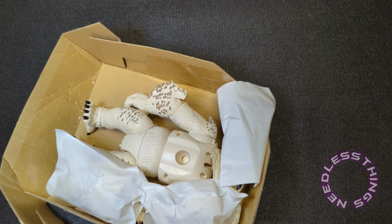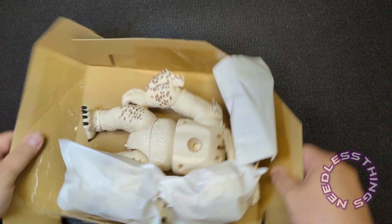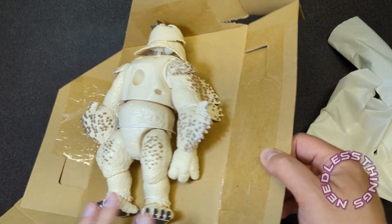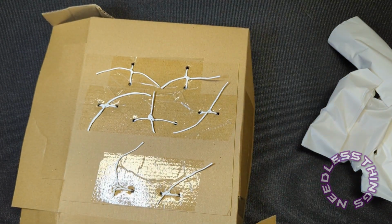All right. Oh man, that's jammed in there really well. Let me get a... Holy cow. Wow, that is a big, beautiful creature. So there is a regular Owlbear coming out as well, a non-white version. I think it's brown. And I'm getting that one too, because I love Owlbears.